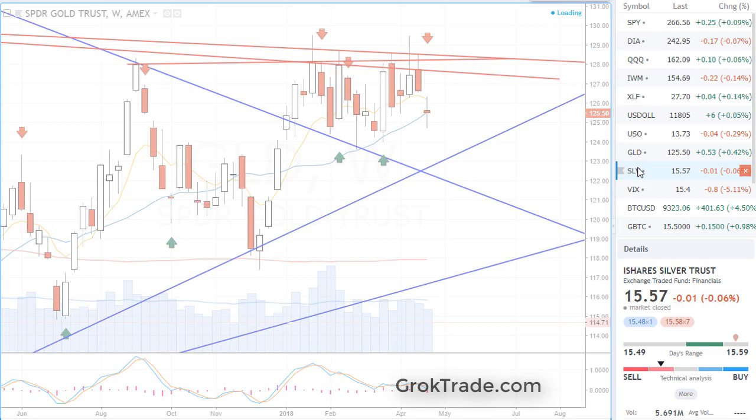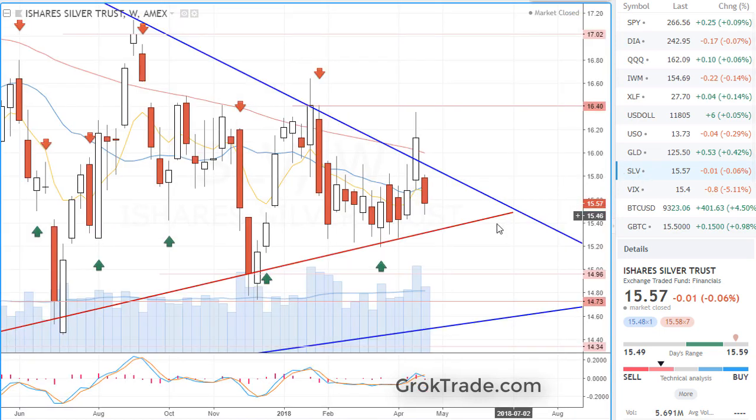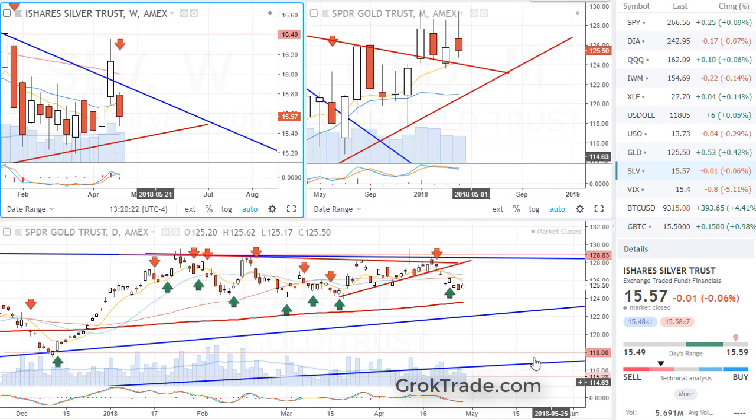Let's go to silver. This is the weekly silver. I have a buy on it, but it broke. This is a jab, guys. That's no good. Had a buy on it here. We popped up. Everything was well. Now we drop back down. There's my sell. There's my sell on the weekly. No good.